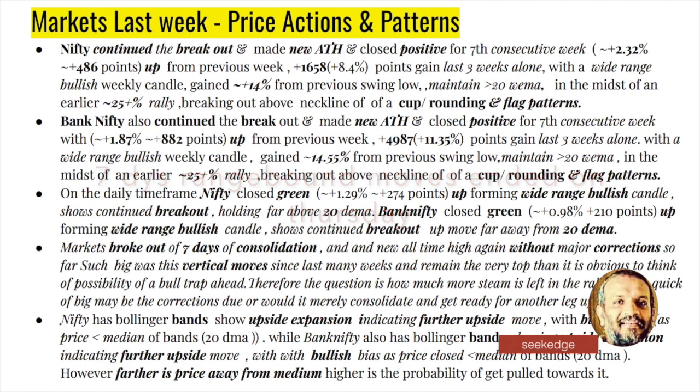Remember, the correction was only 10% after the 20, and then from the 20 it corrected around 10%, and then it slid another 14%, and now the total 25% of rally is what you're seeing there. It's breaking out of the cup and handle and the flag patterns and all that.